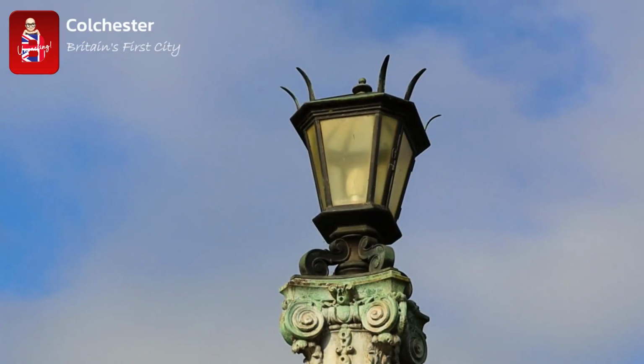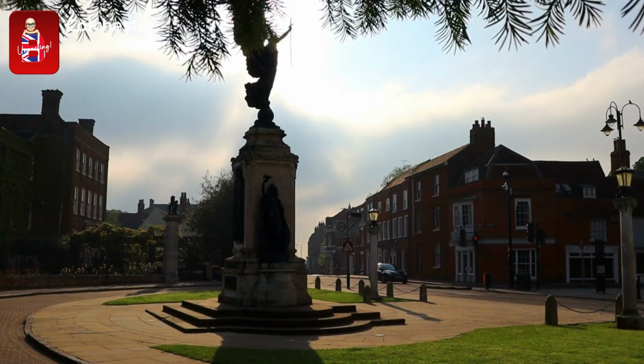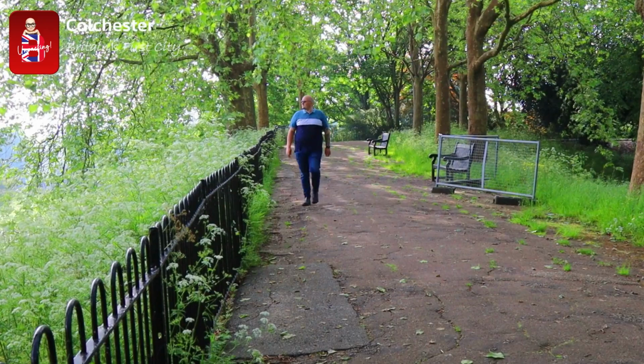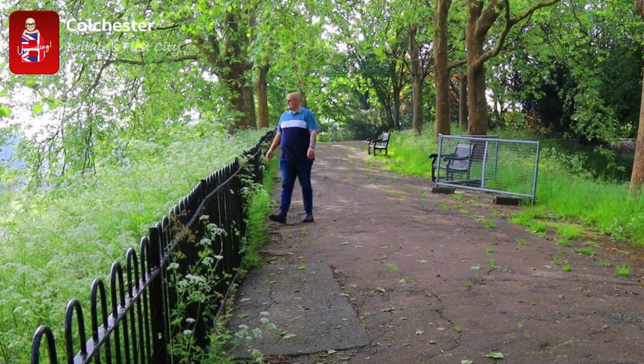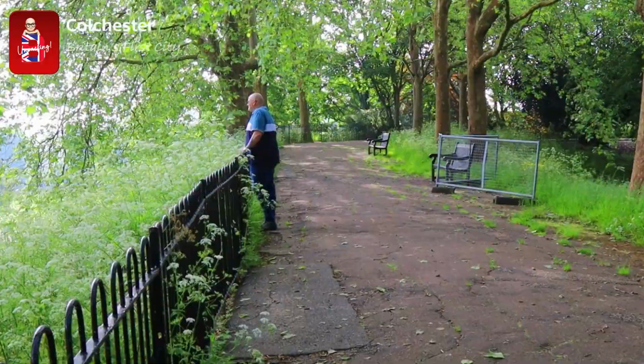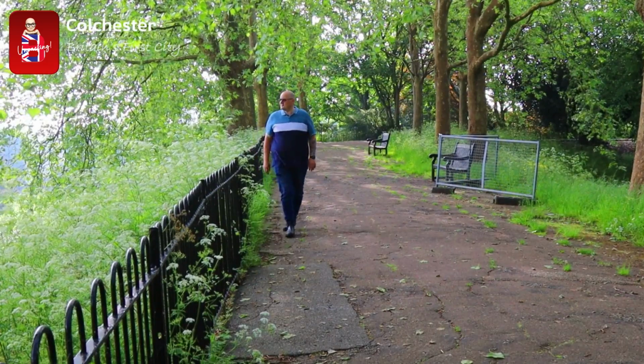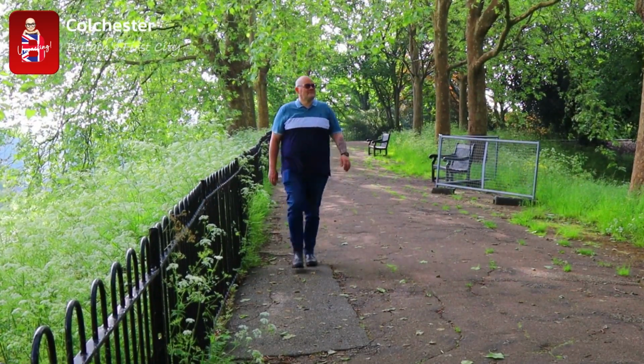A short walk from the Priory you'll find another imposing Norman building, but first I want to take a stroll around the park. After all, the weather's being kind. Colchester's tiered Castle Park has a veritable feast of flora and fauna and is the ideal spot to take a break from the daily grind.